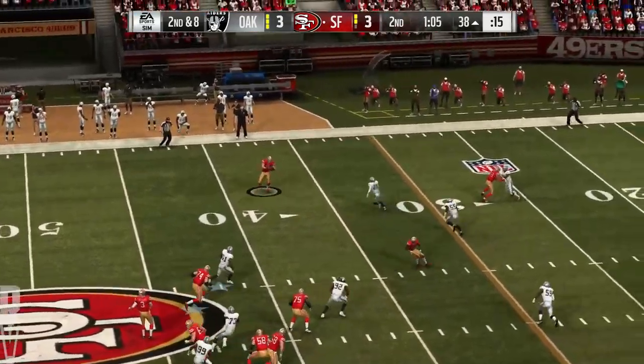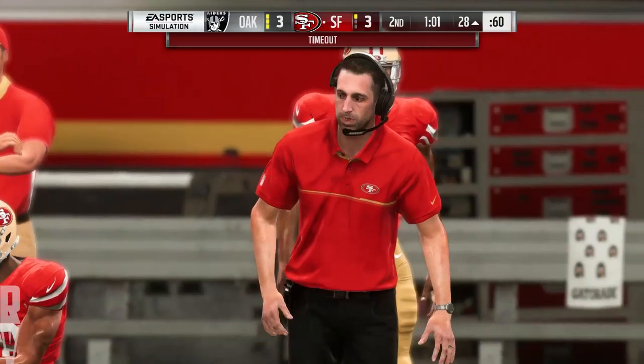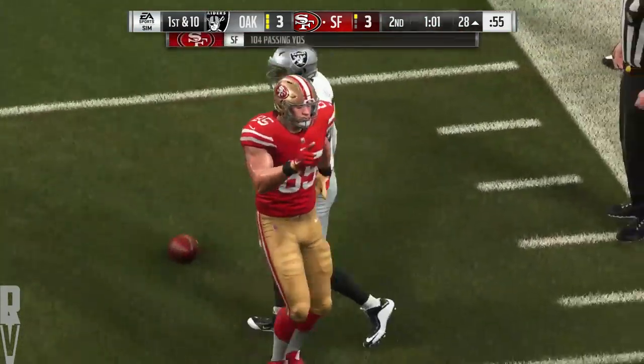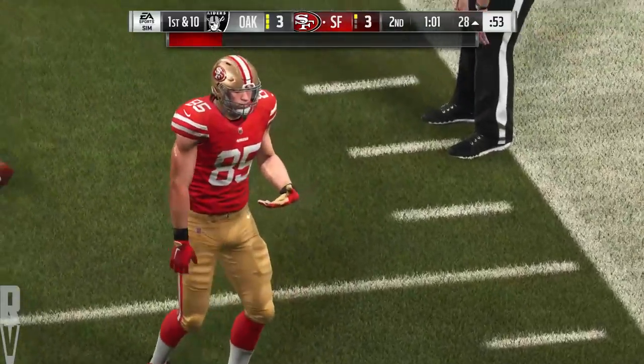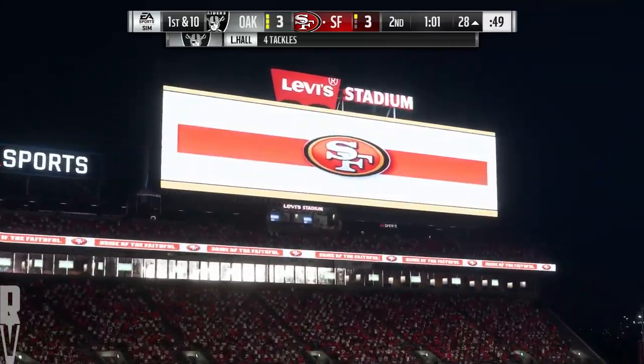They'll set up to throw. The tight end Kittle has it on the left side. And he's taken down inside the 30. And now we won't see a play on first down. We're going to get a timeout instead, as they'll stop it with just over a minute to go before halftime.